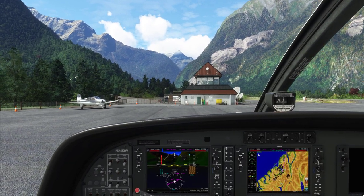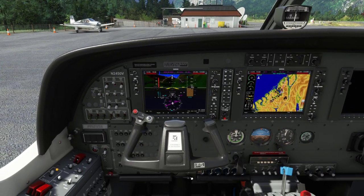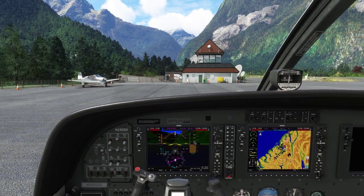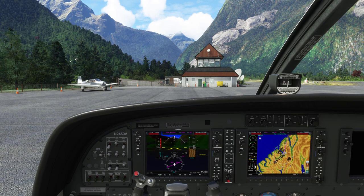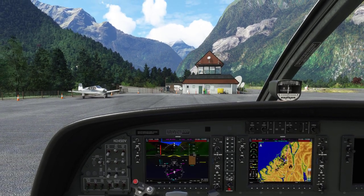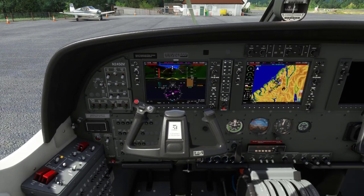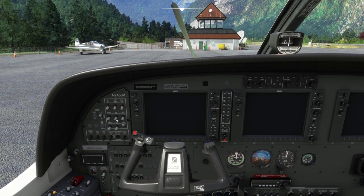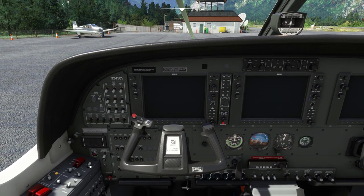Well, there, we did our work today. We replenished two lodges. They are happy. Put on our parking brake. Props come into feather. Cut off. Avionics, lights coming off. Standby power off and battery switch off.